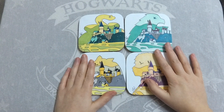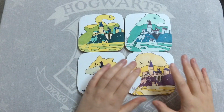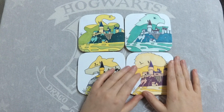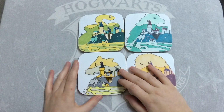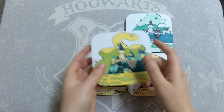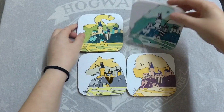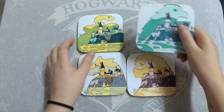One of the first things that you'll notice besides the animals is that the colour themes are completely different, and that is also a way of showing the different houses, because we've got this burgundy colour with the gold for the Gryffindor coaster. We've got the dark grey with yellow for the Hufflepuff coaster. We've got this greeny and yellowy tones for Slytherin. And then we've got these bluey tones for Ravenclaw.